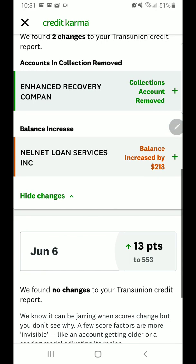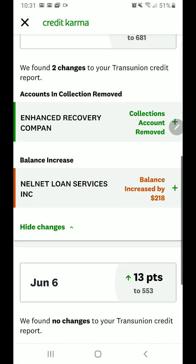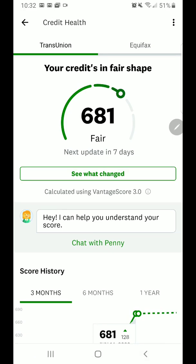However, every account is different, so that is a disclaimer. Everybody's not going to jump 128 points in 8 days, but based on your account and the tactics that I do take, it is possible. But just in an 8 day span, this account jumped from 553 to 681. In my opinion, that's pretty awesome, and I believe they do feel the same way.